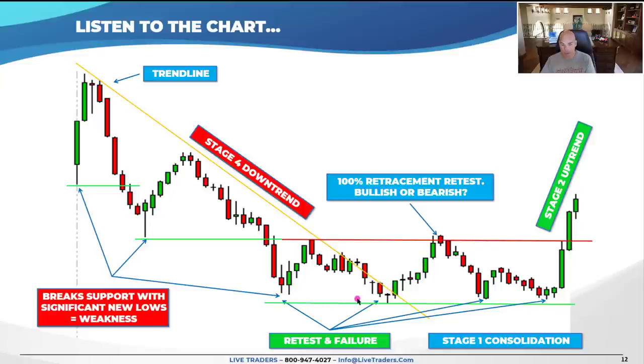Because by putting the green line here, you have to see the double bottom. By labeling it a retest and failure, you're visually representing the retest and failure in your mind. You're telling your mind that's a retest and failure, and it's going to burn itself in your brain, and that's what you want. Spend the time and do this, guys.